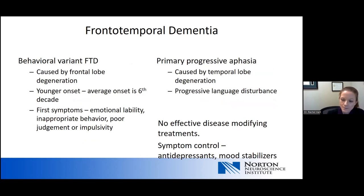So two different subtypes. This gentleman had a behavioral variant FTD, which was caused by the frontal lobe degeneration. The majority of his TDP43 would have been in the frontal lobe. This type of patient is generally younger onset, usually in their 50s. And again, first symptoms, not surprisingly, often lead to a psychiatry appointment, looking at emotional ability, impulsivity, and a lot of these patients are diagnosed incorrectly with a bipolar disorder.